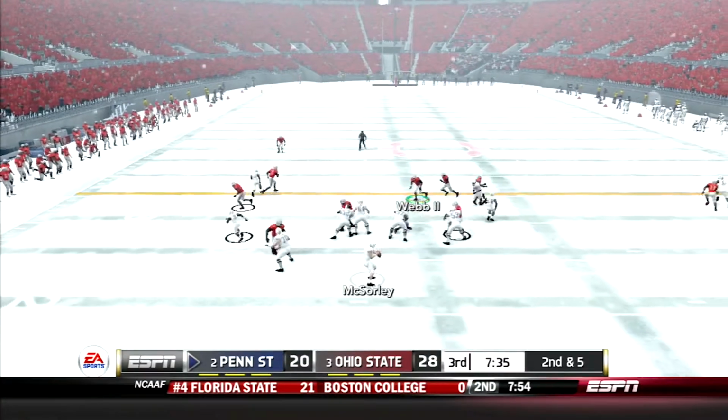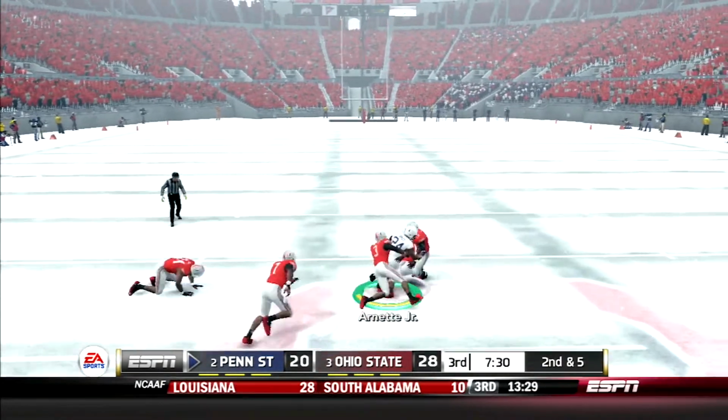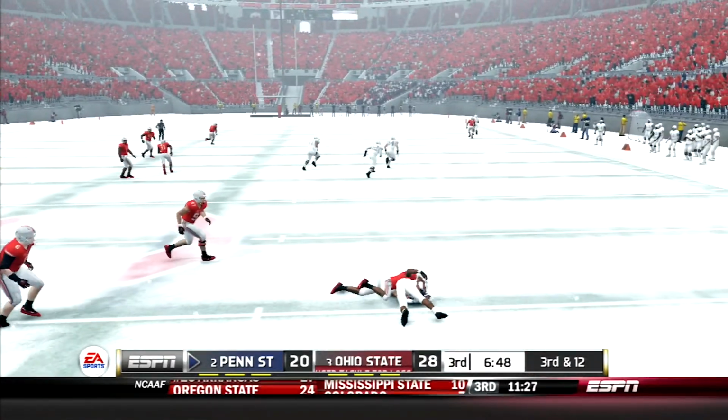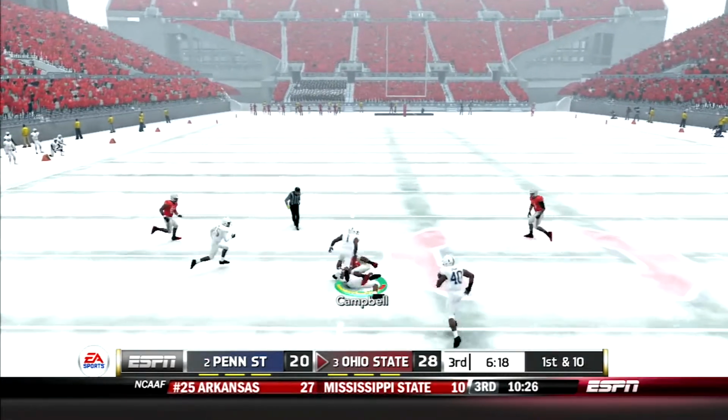Penn State starts the second half throwing. McSorley hits Sanders on the angle route. He sheds a tackle and is finally taken down after a 24-yard gain. But the drive stalls after Allen is tackled on the screen by Sean Wade. Buckeyes take over and J.T. finds Parris Campbell streaking down the seam for a gain of 28 yards.